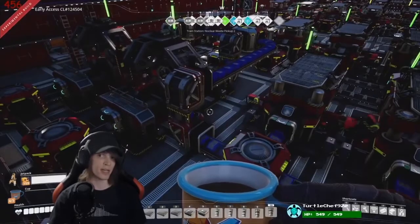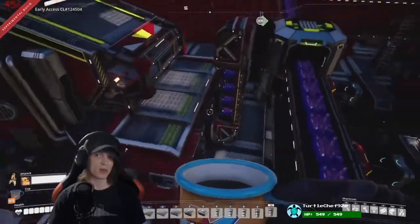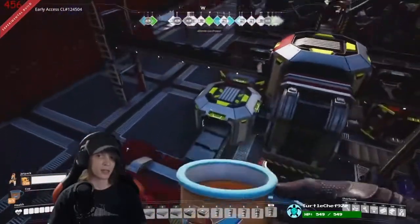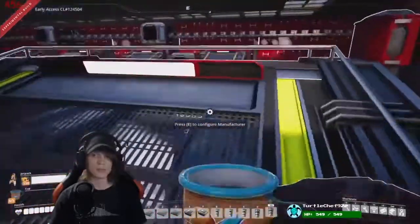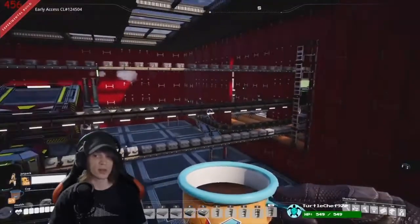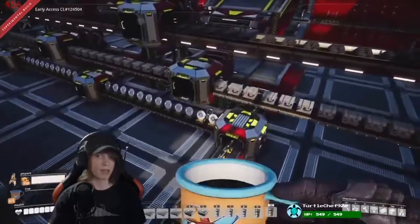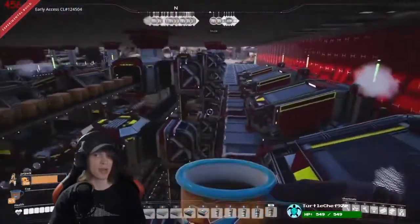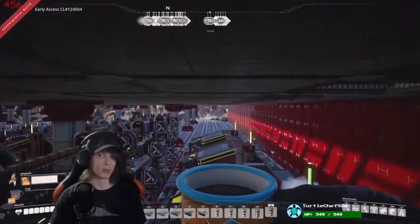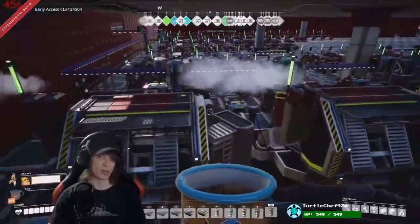Now this is kind of funny. So we use everything on a manifold system. It's very simple and straightforward, and everything's built like that. You can see. So like our radio control units, they're fed all of their items in a main belt, and that main belt is just split at every manufacturer that it comes across. And when we want more, we'll just build more manufacturers on the end and fire out more belts over there.